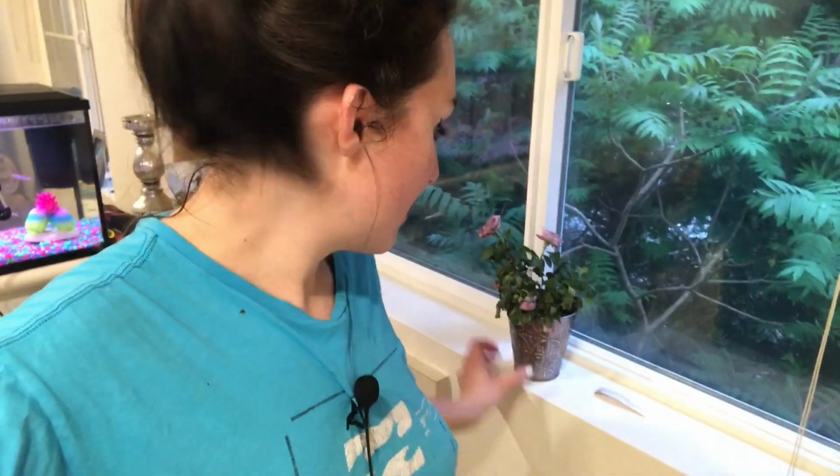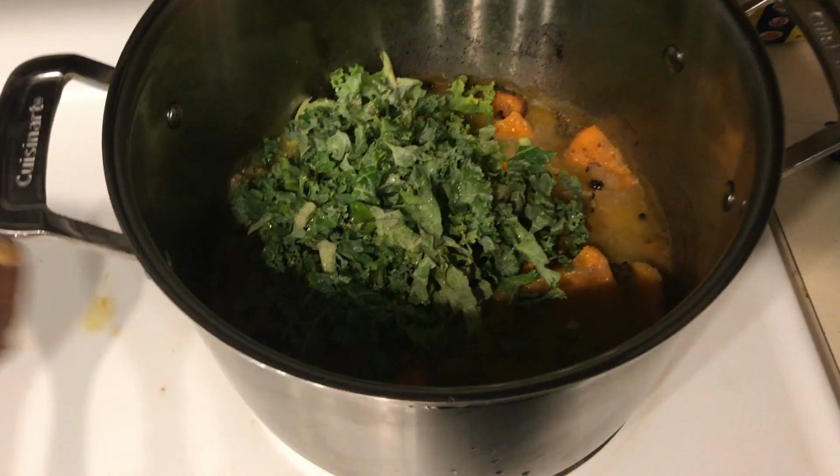Hey guys, I am back from my walk, and I just took a shower, and I wanted to show you, these are some really pretty flowers that my mom and dad got me for Mother's Day. I thought that these were really, really pretty. And I'm just gonna make my son dinner now, put him to bed soon, and then me and my husband are gonna eat, and then yeah.